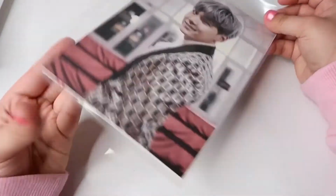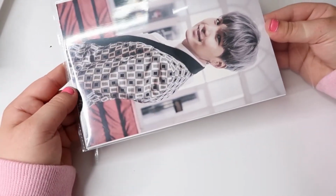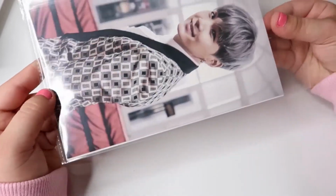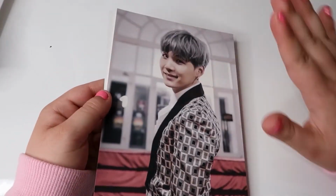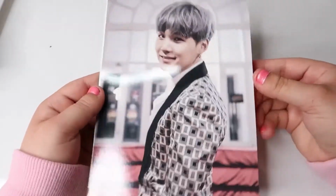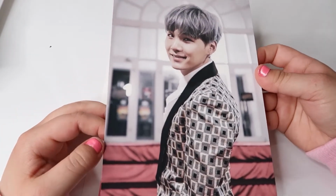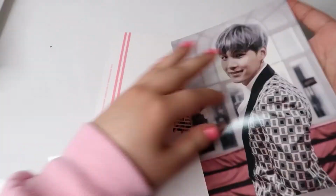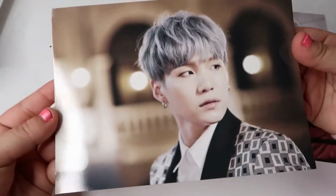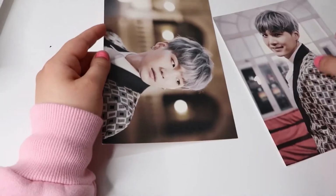Again, here are his. These are from the HYYH on stage photos. I really don't remember, but these are the two photos from it. And I found these for such a good price. I was so surprised that nobody had bought it, and it had been a couple of days. I was like, I'm just gonna wait on it, and no one had bought it. I was like, what? Oh my god, they're just so pretty. I love how big they are. They're so pretty.